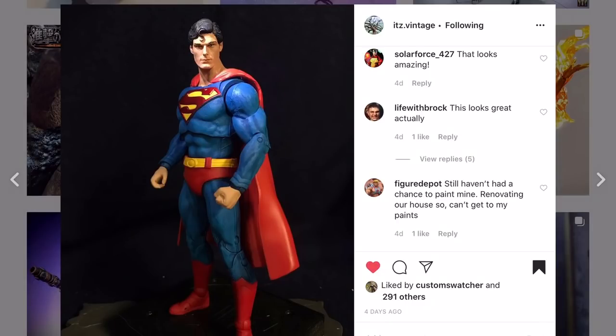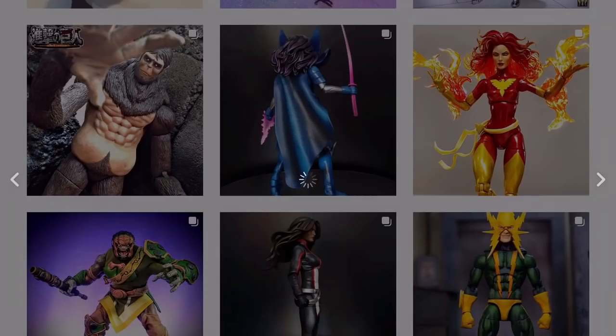All right, it's vintage. I saw this Superman. He's upgraded the latest McFarlane release with a Reeves head. And he did a repaint. He put in a new cape, I believe. And it really looks way better than the original figure. Great job on that custom.